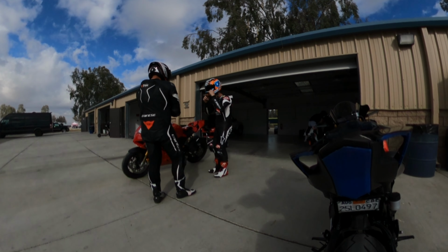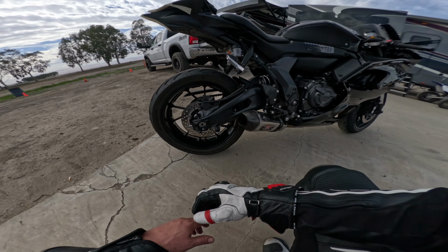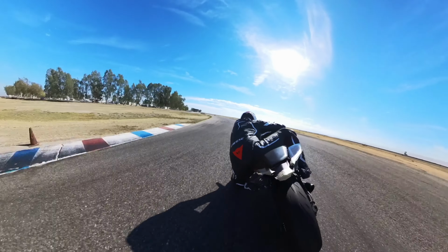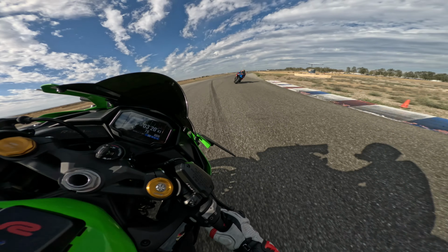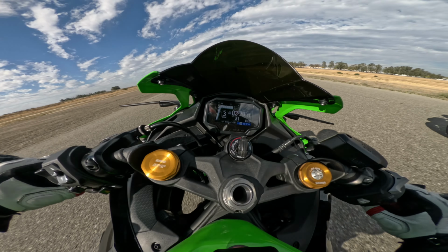On my last track day, I actually brought the R7 and the ZX4RR, and if you remember, I had tons of issues with the Yamaha R7. It just didn't work out for me. I ended up sliding that front tire all over the place. I ended up breaking the rear axle adjustment trying to swap out tires, all kind of frustrated, so I decided to just hop on the ZX4RR and I just had fun for the rest of the day.